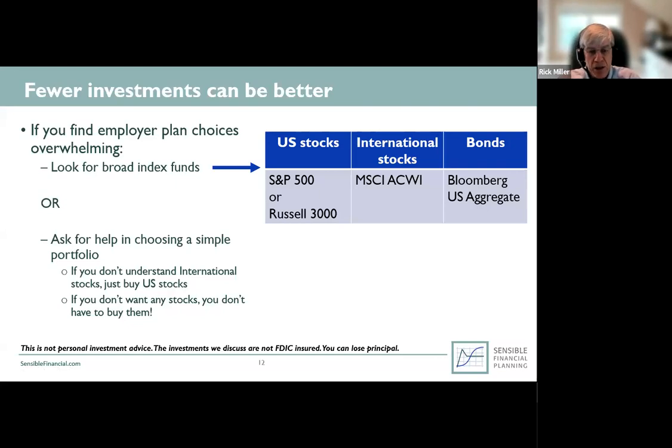The risk is that often employer plans have very long lists of investments, and you could look at the list and say, well, it's just overwhelming. I don't know what to do. I'm going to put it in the money market fund. Probably not the best choice. Or you might say, well, I'll just pick one from each category.